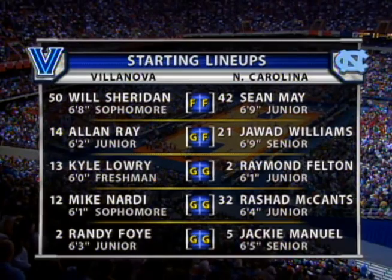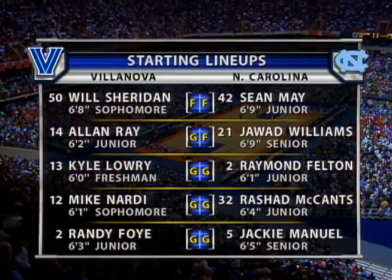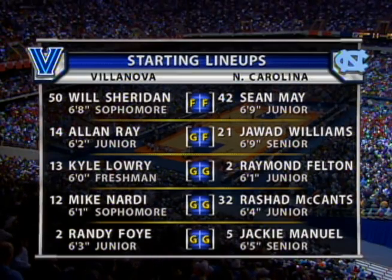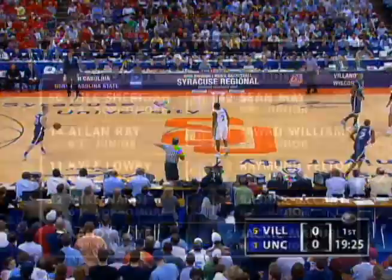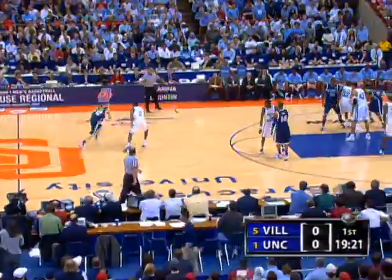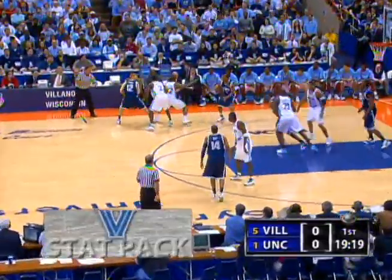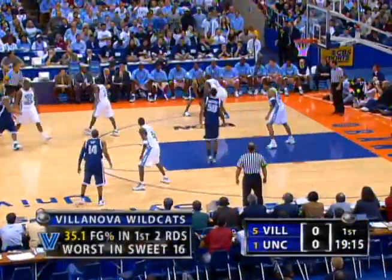Will Sheridan. Take a look at the sizes on the left side for Villanova: 6'2", 6', 6'1", and 6'3". It's like Rupp's Runts from Kentucky. That's what it reminds you of, Larry Conley in that crowd, Pat Riley. I think I could be the power forward, you could be the small forward on that lineup. But they will play hard, they can take you off the dribble. Very good with the bounce.